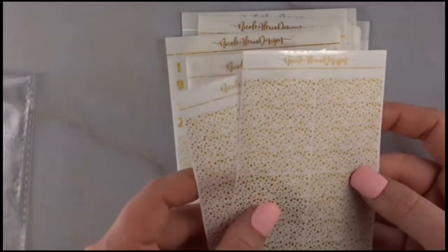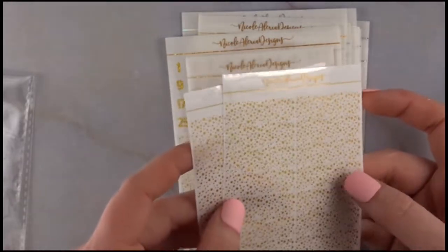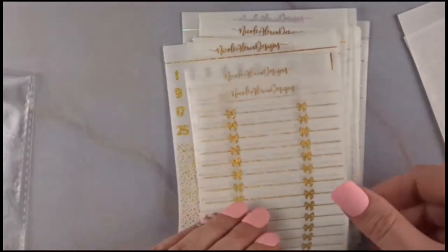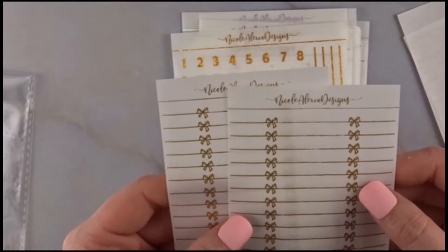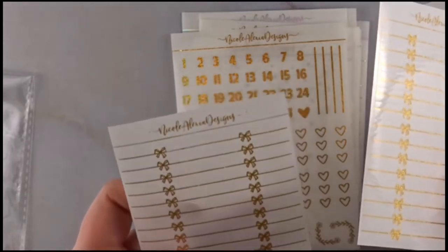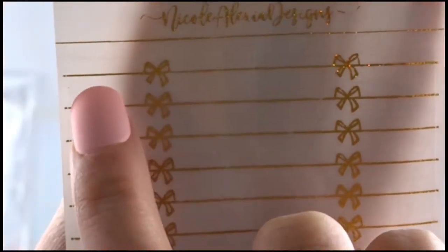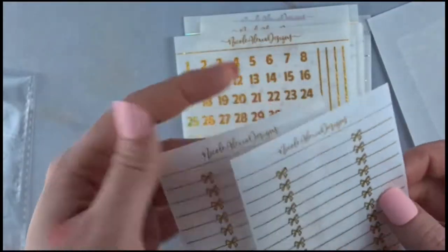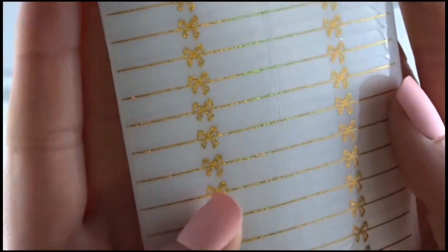So these are the gold glitter hollow. I almost said halo. Gold glitter hollow confetti header. So I got two of those. And then I have it in the same color in the bows. Now she said these were imperfect, and the only one I saw, I'll point it out if I see it again, is a minor imperfection, if you want to call that. Honestly, these are still beautiful and perfect in my eyes, so I still love it. Let me show it to you guys again. You can see the glitter. It's not just a regular smooth gold. You see that glitter.